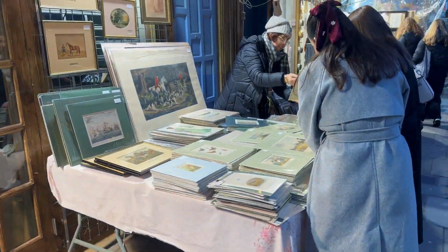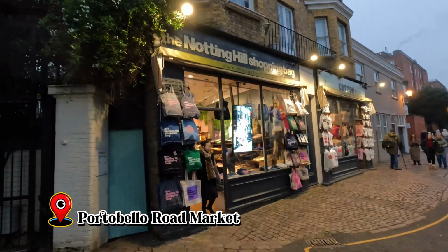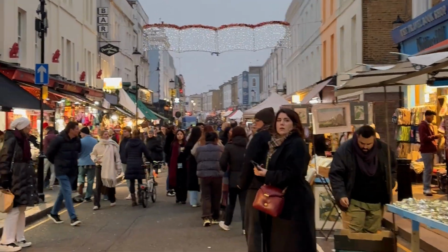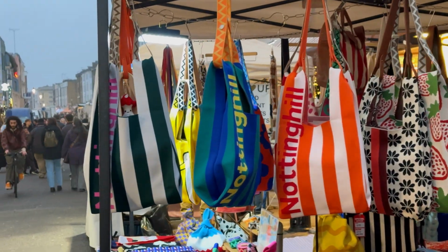The heart of it all is the legendary Portobello Road Market, one of the most famous vintage markets in the world, with countless stands and treasures to explore. It can be a lot to take in, so I recommend setting aside plenty of time and coming with a clear idea of what you're looking for.